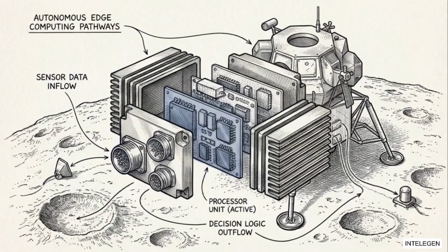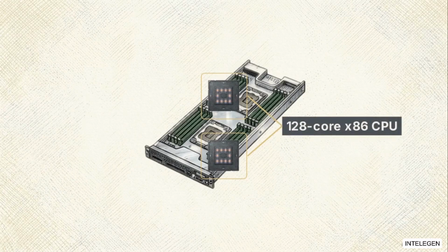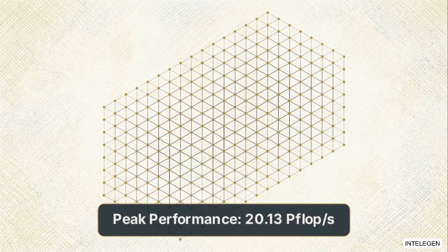Bridging this gap requires merging these models, pushing autonomous edge computing far beyond low Earth orbit. This diagram shows Athena's internal node topology, prioritizing high core count x86 processors. It utilizes dual 128-core chips within a single node for embarrassingly parallel workloads. Expanding outward, 1,024 networked computing nodes achieve a peak performance exceeding 20 petaflops, 20 quadrillion operations per second.